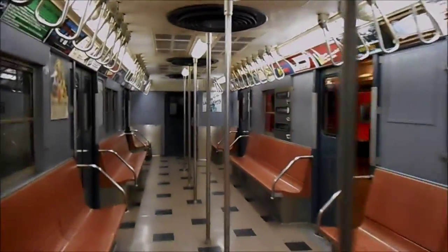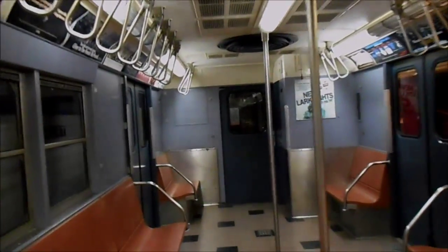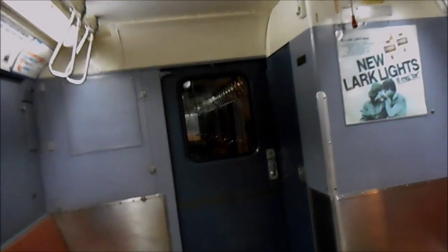Next. Be careful. Oh yeah, the A train. This is like some of the current cars we have today.